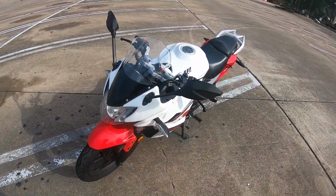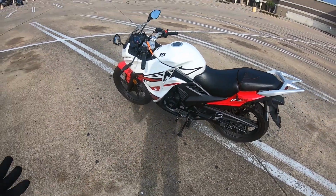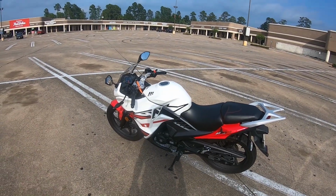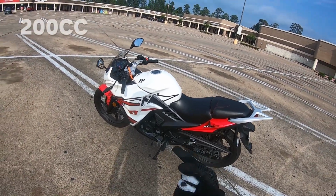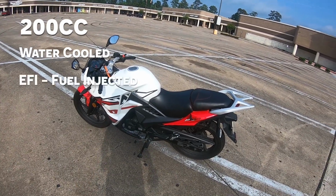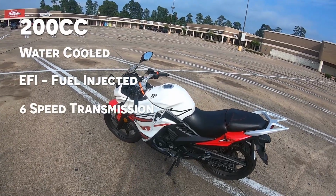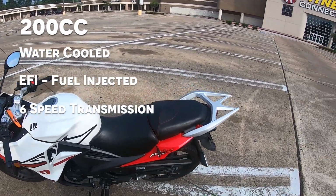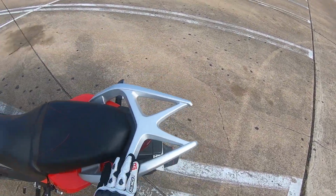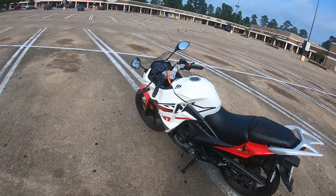It's a little bit dusty and a little bit dirty. It's been sitting in the garage for a little bit. But yeah, one of my favorite very small cc engine bikes that are full size: 200 cc, water cooled, fuel injected, and 6-speed transmission, a full fairing bike. Ignore this, I had a case on the back, but I took the case off. You might have seen that video on there, but it is a little bit dirty. I guess I have to wash it.